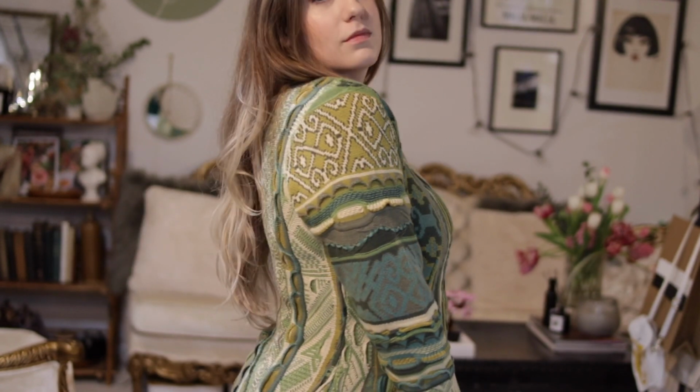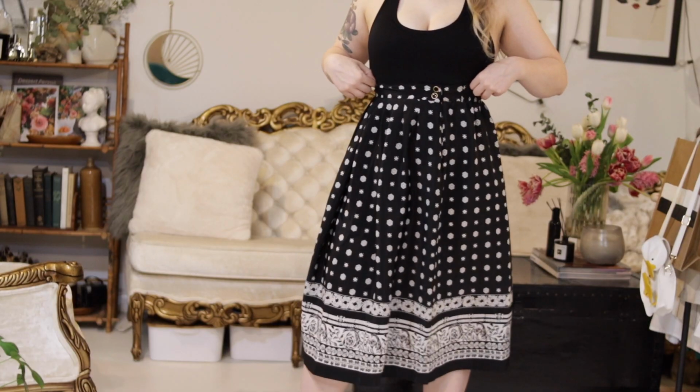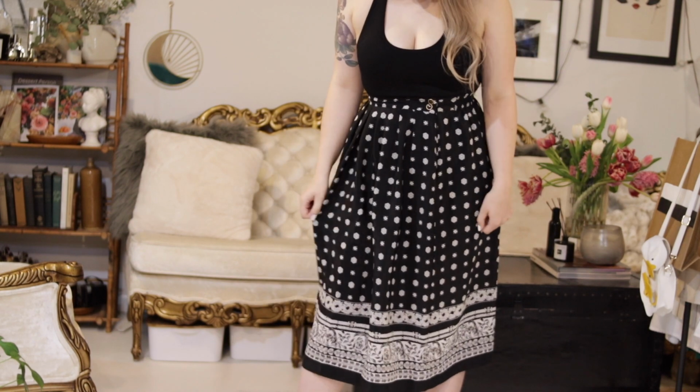Look at it. If you saw this in store, you would buy it too. It looks so good. The pattern's gorgeous. I love the sort of distressing of it. It's just so pretty. I love it. And it fits me so incredibly well, and it just hugs in all the right places, and it's just perfect.